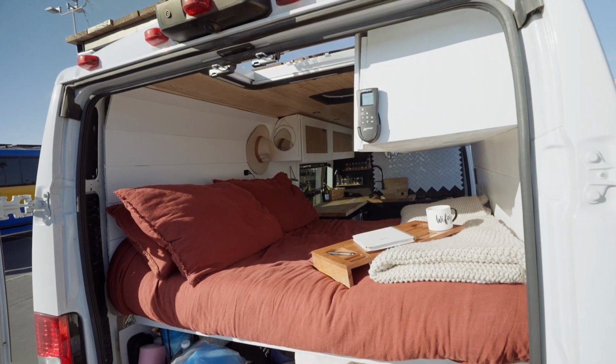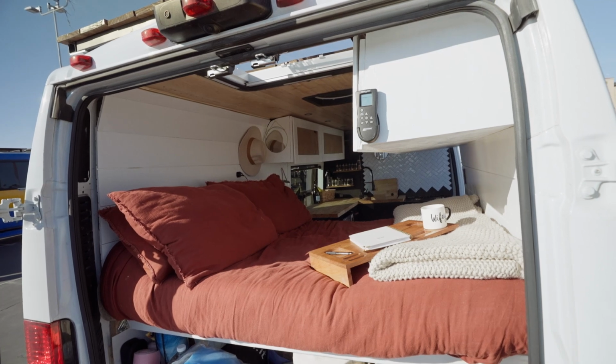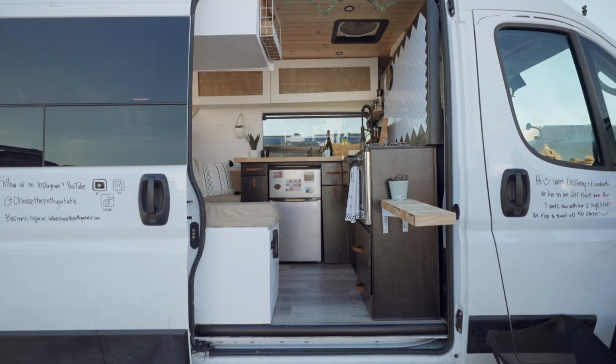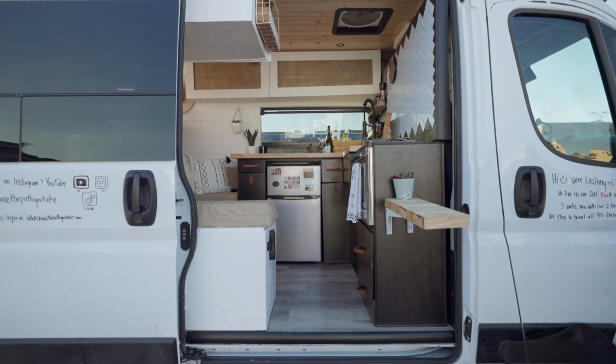We purchased a Ram Promaster 2500 Highroof 159 wheelbase. The reason we purchased this build was because we went out to different dealerships and got a feel for it. We do recommend that prior to building, you go inside vans, check them out, and test drive them. We went in different models.